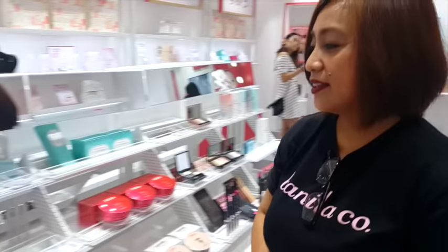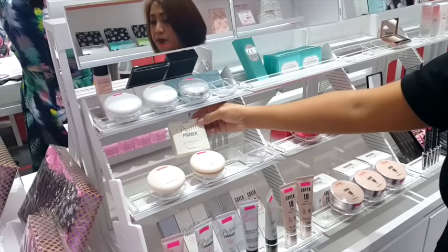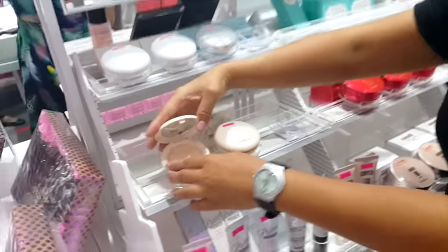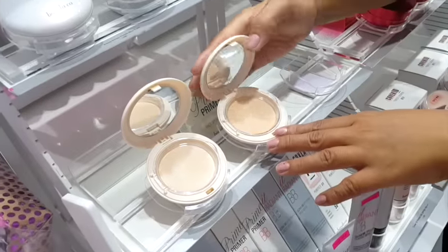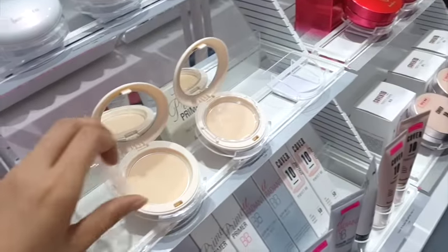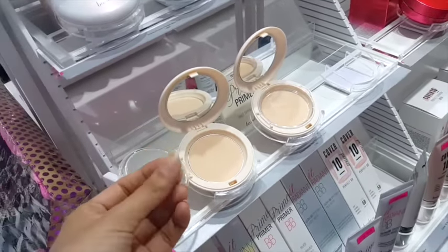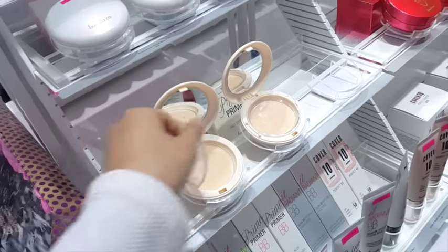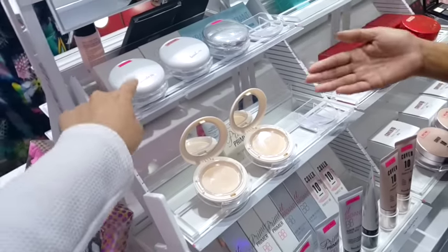Power natin, ma'am, meron tayo prime primer power. So, this is good for all skin types, ma'am. Very lightweight on the skin. So, compact siya. Yes, compact. Very fine and mild siya. Ganda.